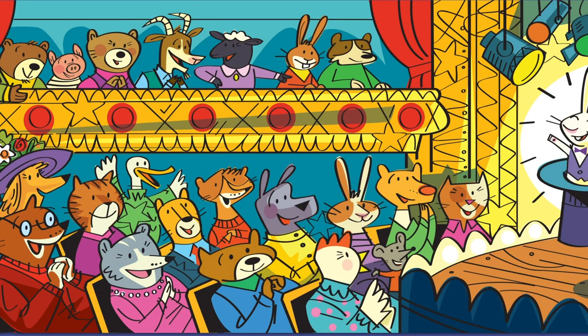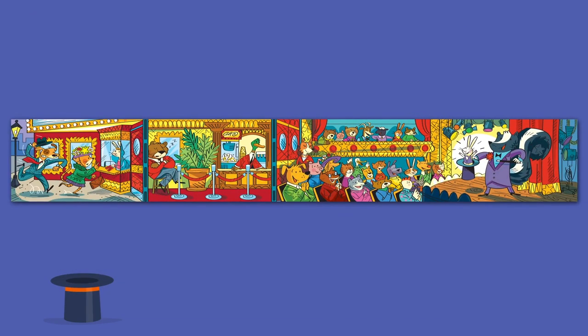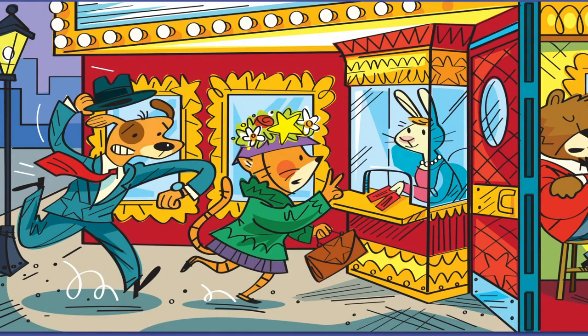Would you like to have a starring role in a racer puzzle? You can! The puzzle picture is too wide to fit on the screen, so it will move slowly from one side to the other. That way, you'll be able to see the whole picture and find all of the hidden objects. The curtain has lifted and the show has begun.